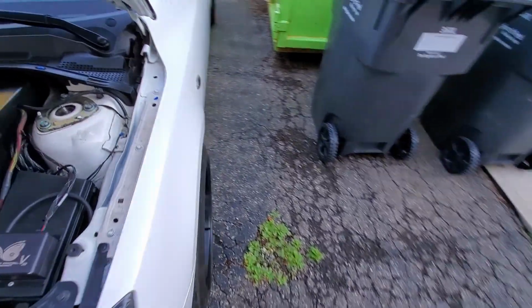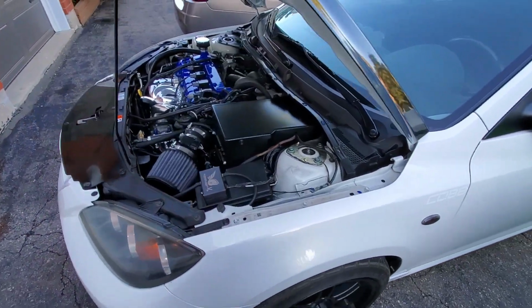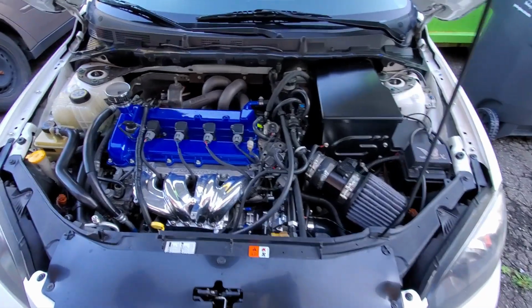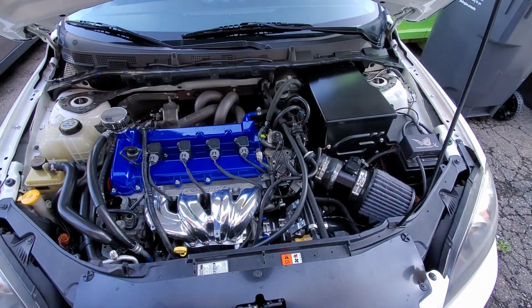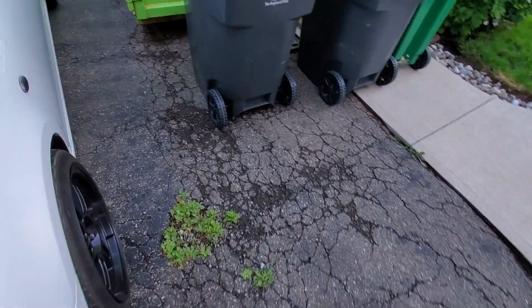Suspension, very simple. Eibach lowering springs, Eibach Pro Kit with Tokico yellow shocks. Good enough for the street and decent enough for the track, whenever I do decide to take it to the track. But I'm definitely not a track guy. You know, I don't really track too much, but especially with these cheap wheels that I got on here. I got these for like 400 bucks.